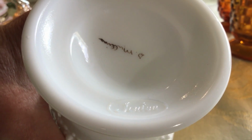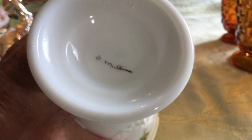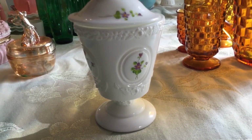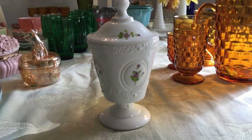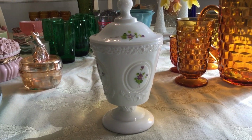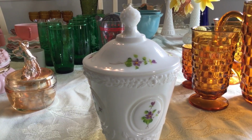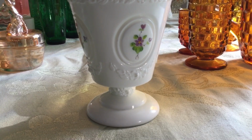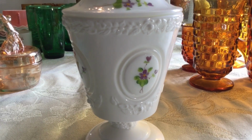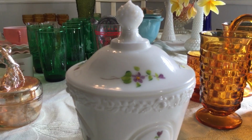This is a 1970s Fenton milk glass piece, and you can see it is artist signed by D. Mullins. It's a candy dish, and actually the pattern is called Apple Blossom, even though they're covered with pretty little pansies. And I did notice when I was doing some research on it that if the label simply says Fenton without a number underneath it, it means it was from the 70s. That's when they changed the label. If you see an 8 under the Fenton, it's from the 80s, a 9 from the 90s, etc. So I thought that was pretty cool information that even I didn't know.